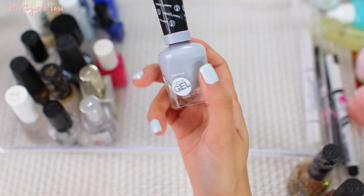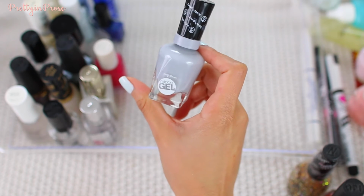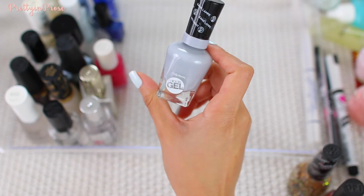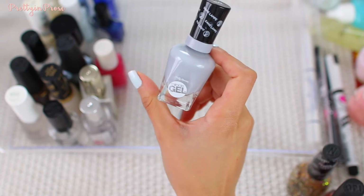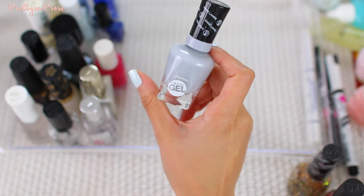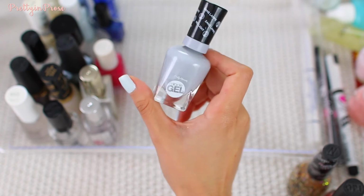It's actually kind of the color of the walls inside my house, which I really like, but I feel like on my nails, it doesn't give me the best look in the world. I kind of want to try it again before I make a final decision about whether I want to let go of it, just because it's the only shade like this that I have in my nail polish collection.